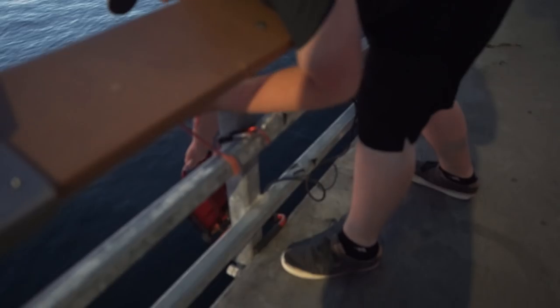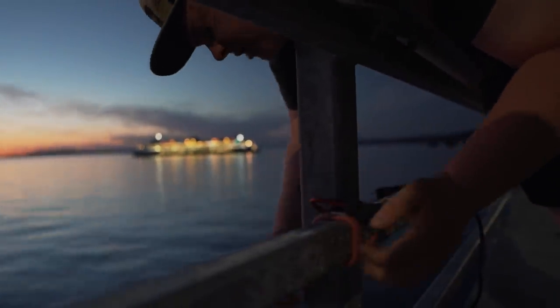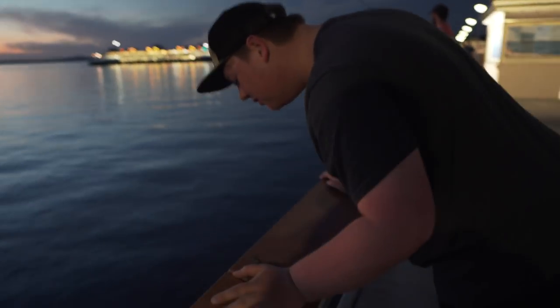What are you doing, Sam? Setting up lights. Long story short, the squid like the light. They don't like a ton of it. It attracts the food for the bait fish the squid eat. And it's kind of hard to get the light set up at the right angle so that they actually go into the water. It's looking about right. That looks pretty good though. Yeah, we're good.